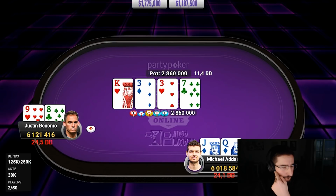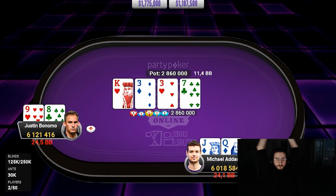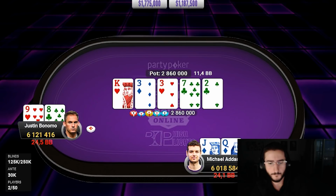Bonomo with the ruthless float. And how do you play the queen high here? Now it's pretty awkward, isn't it? Bonomo wanting to bluff rivers here. Alright. I mean, that's how you make your hand look as strong as possible, right? By checking the turn, saying you've got showdown value.